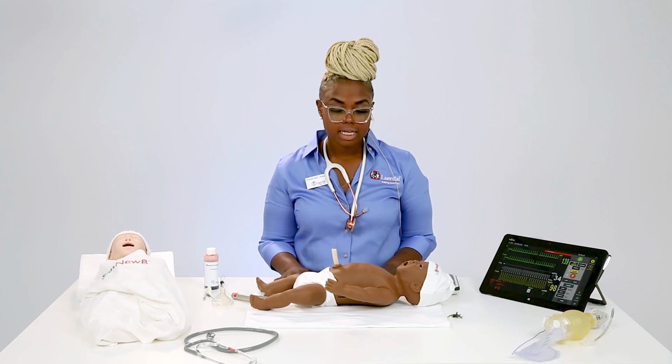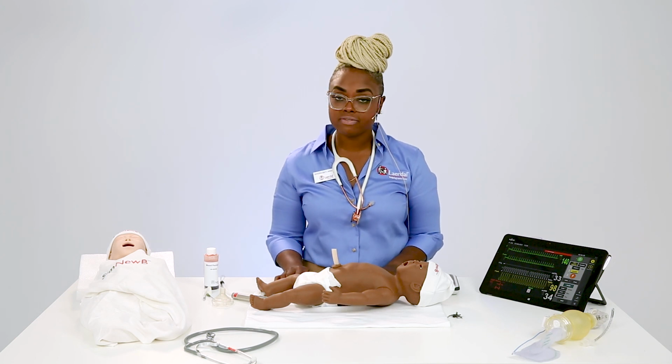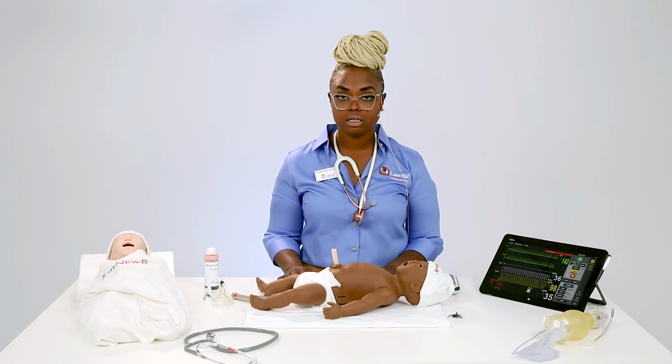Next question I see is, is there any feedback during PPV? How much volume is being delivered, etc.? There is no direct correlation to feedback as far as volume, but you are able to see that you are giving assisted ventilations within the SimPad software outside of SimNewB having spontaneous respirations on its own. Right, and you'll also see that you get chest rise and fall when PPV is administered appropriately. Correct.